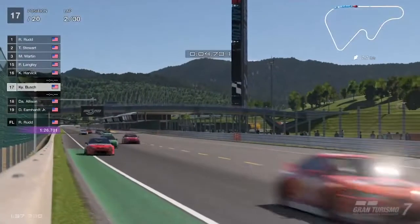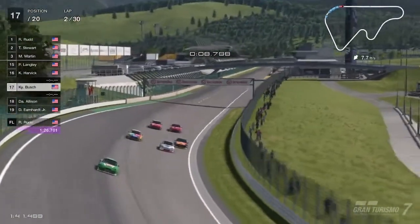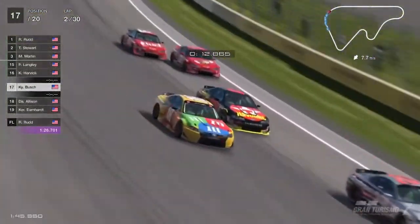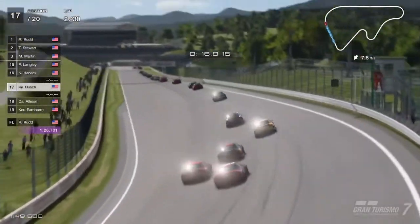Kyle Busch goes to the right side of Kevin Harvick there. That's for 17th spot. Davey Allison now to the left side of Kyle Busch. Kyle clears him, finds a hole.